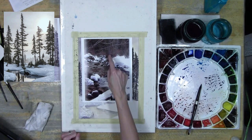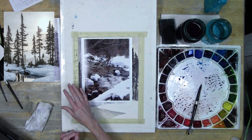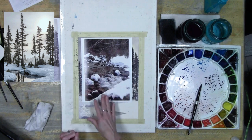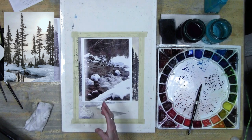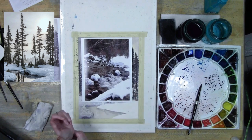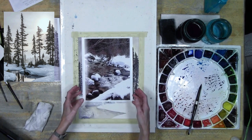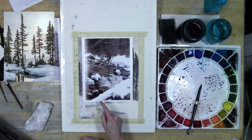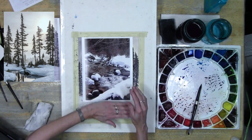So I will have some of that back here, and then the water will probably not be as detailed as this image is, just because I want to get it in, and we only have two classes left. I may not even do a quarter sheet. We'll have to see on that. I haven't decided what I want to do with it.